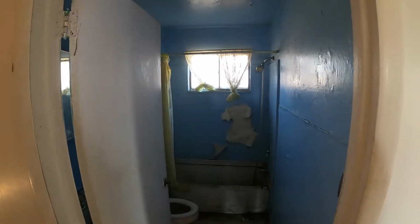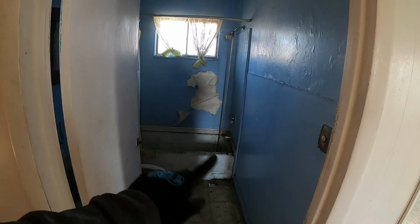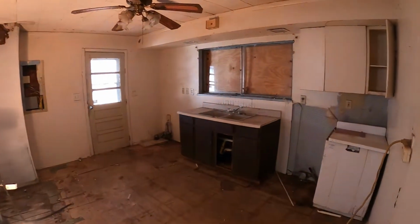Probably going to take this down. You'll see, I'm gonna have a full series on this house on remodeling it, but this bathroom's in pretty rough shape. So, probably end up taking that down to the studs.